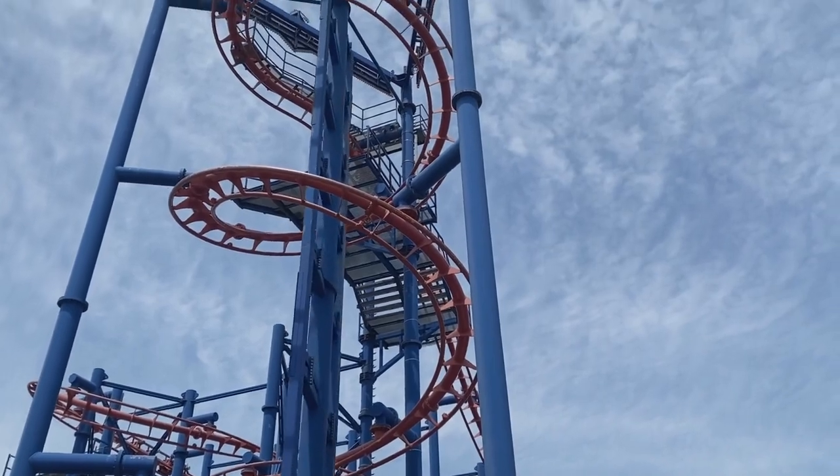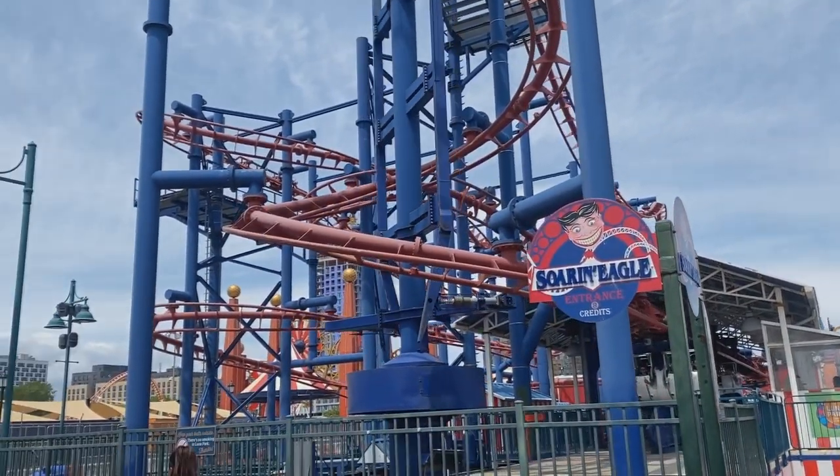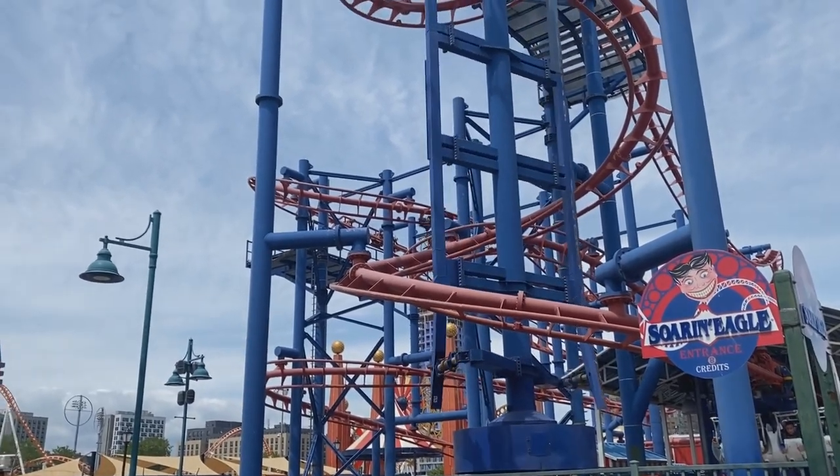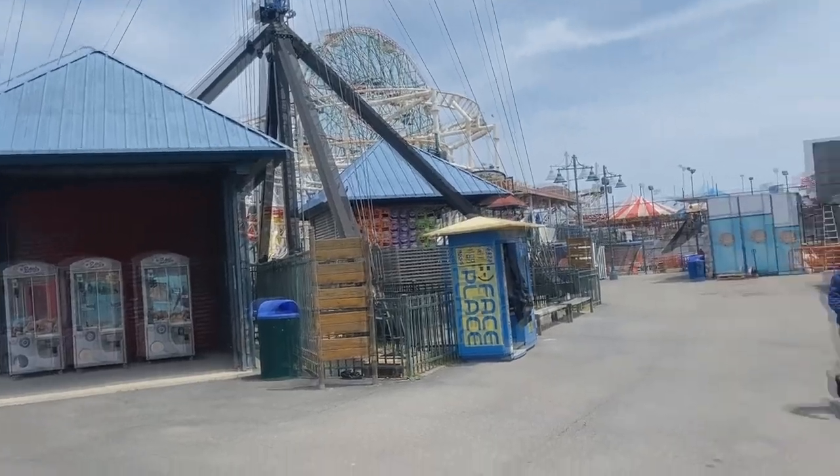So unfortunately for me, this is a ride model I've never done, but I want to try. And just from watching Theme Park Worldwide and a lot of other YouTubers, I know that this probably isn't going to be great, but let's check out Steeplechase before that.